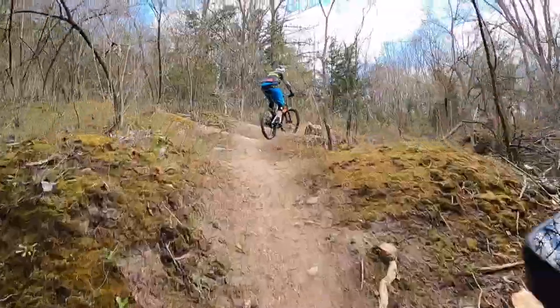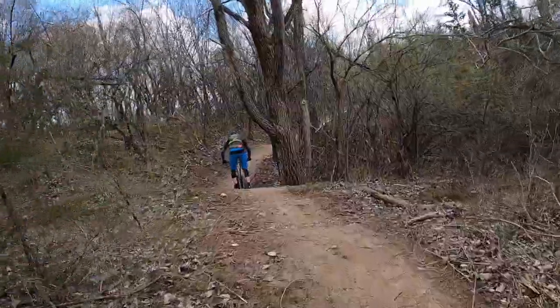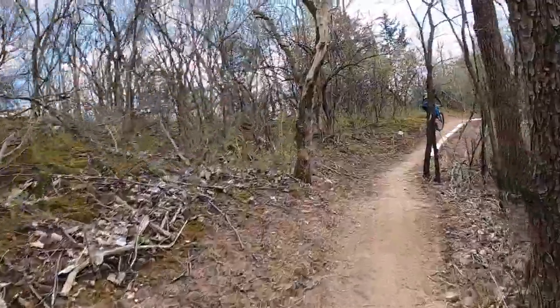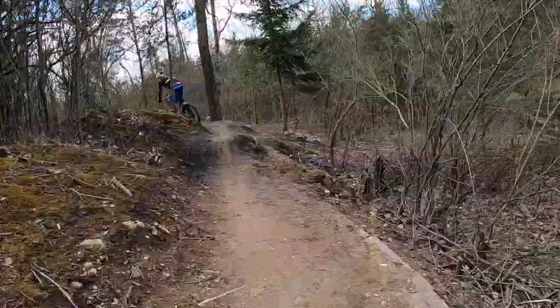Here we go. Yeah, we still needed to pedal at the first few, but I feel like with a little bit more work it can flatten out and can still be a good trail. So we like the trail, it just needs a little bit more work.